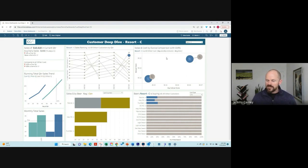So first, since we looked at it on another one, let's just see what their margins are doing. In this case, they're buying cans at a 69% margin. That compares to all other customers at 67%. So that's good. We're making a little bit more money off of these guys every time we sell them a can of beer. So let's try to sell them more cans of beer. And then on kegs, they're basically making the same margin.